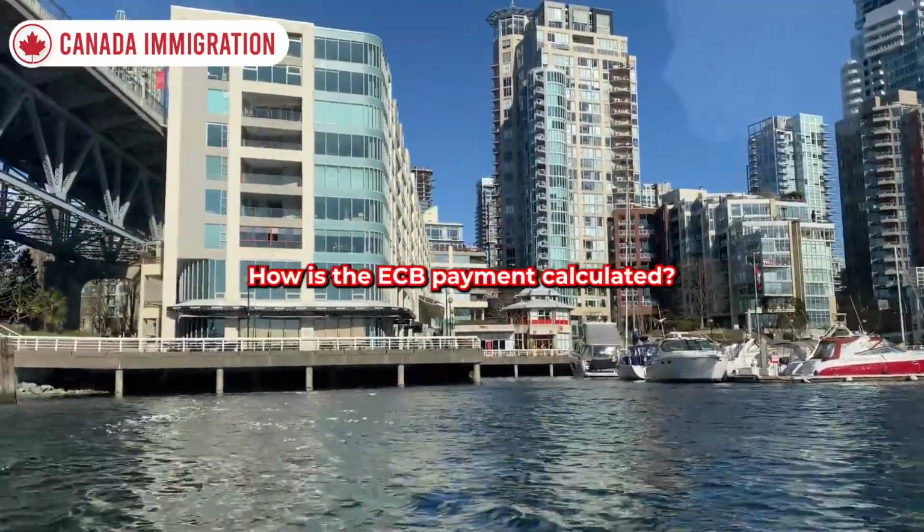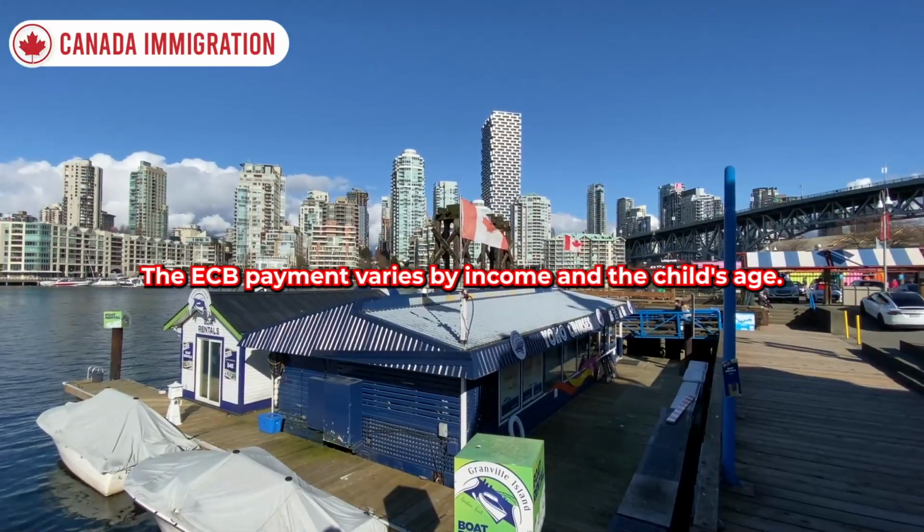How is the CCB payment calculated? The CCB payment varies by income and the child's age.